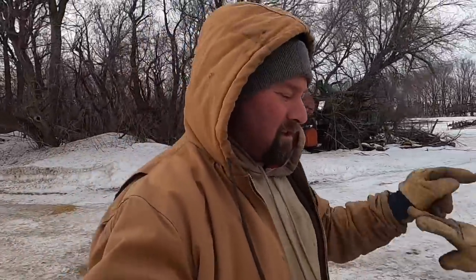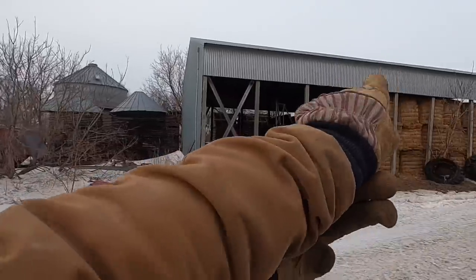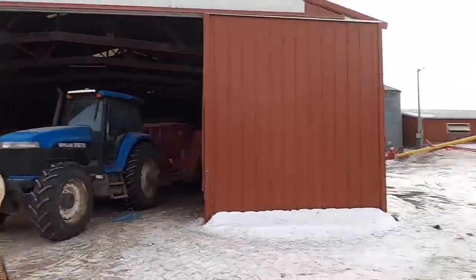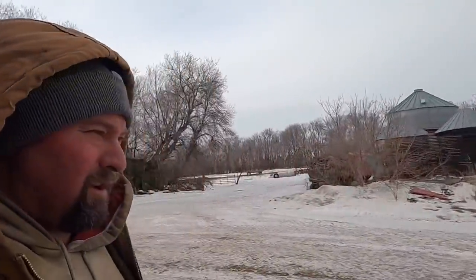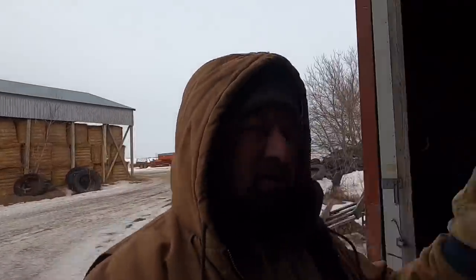Okay, everyone, as you could see, we got the auger moved over to the other bin, and the hopper bottom bin on the other side of that shed over there is all empty. So my brother's just up there checking to see how much is in there. So yeah, sorry I didn't get any footage of loading that semi, but I was milking the cows while my brother was taking care of loading up the trucker. And in the time lapse, you can barely see the truck go by.